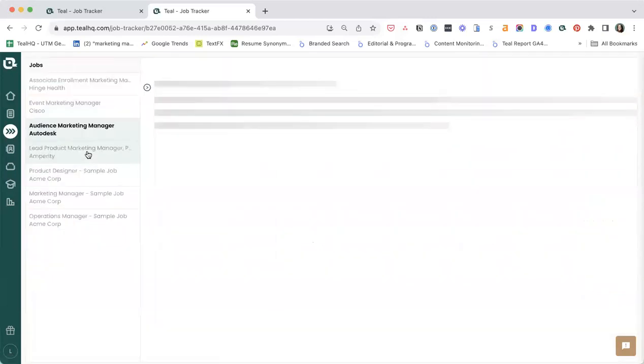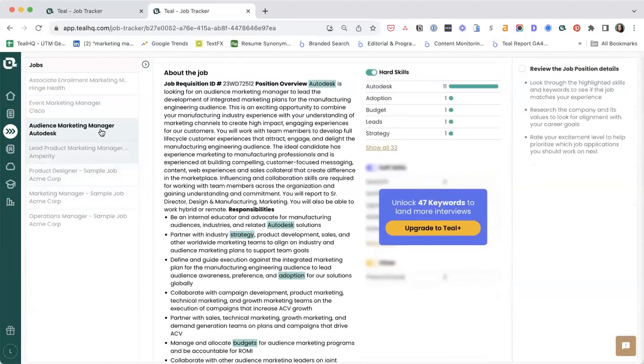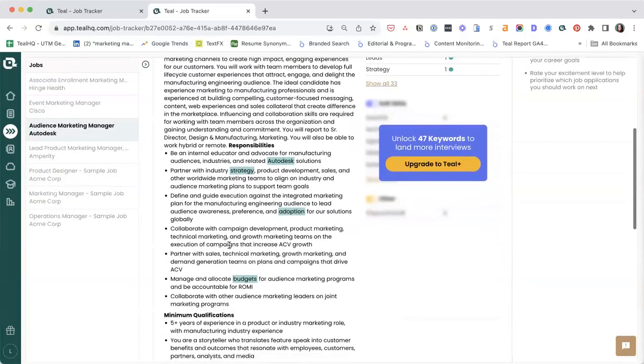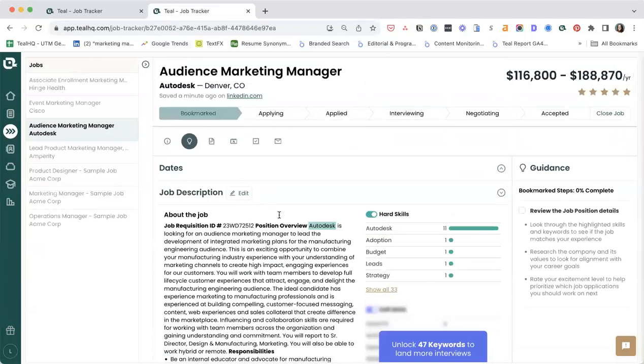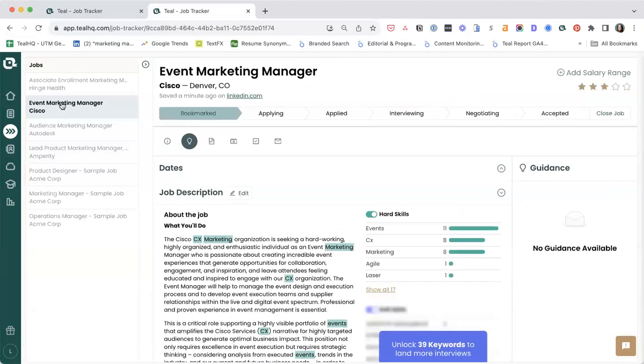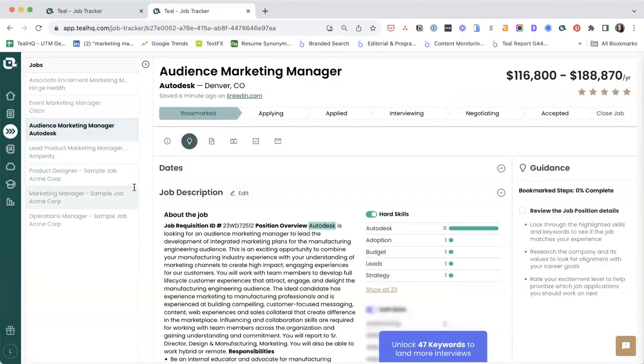And then when you click into each job, you will see a few different things. You will see keywords highlighted in teal. And so these are, in this case, it looks like Autodesk is also the name of the company. So this may be an instance of it picking up on some keywords that aren't 100% relevant. You don't necessarily need to mention Autodesk that many times.